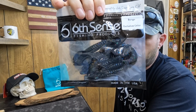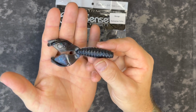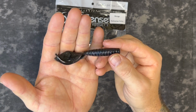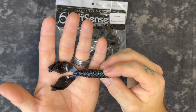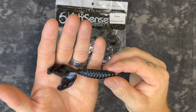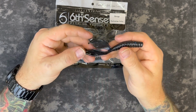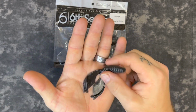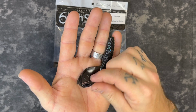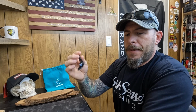Okay, next up, the Bongo. Again, exclusive color. But it's basically a pretty awesome looking little crawfish. Now the color is obviously like a black plastic. It's got some green and blue and red and maybe whatever extra flake they had laying around. But it's got these great swedges on the claws. These things are awesome. Those are going to move a whole bunch of water. I like these a lot.